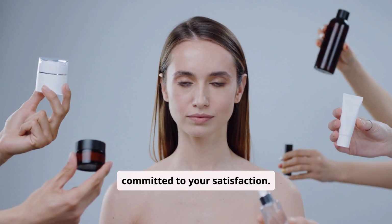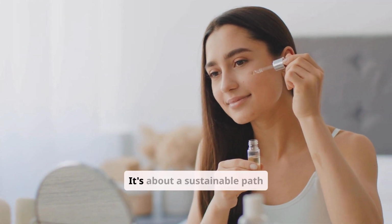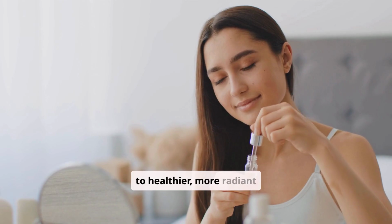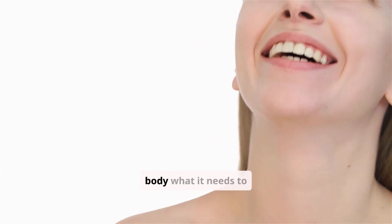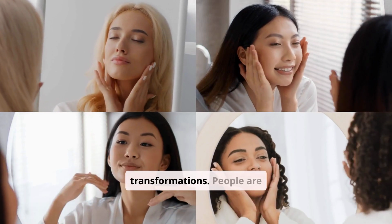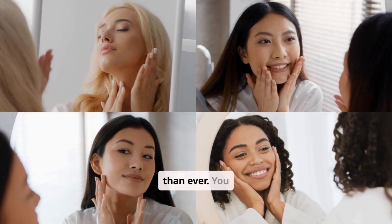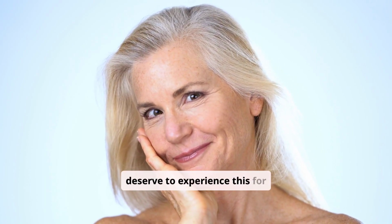We are committed to your satisfaction. This isn't about quick fixes or empty promises. It's about a sustainable path to healthier, more radiant skin. It's about giving your body what it needs to truly shine. We've seen incredible transformations. People are rediscovering their youthful glow and feeling more confident than ever. You deserve to experience this for yourself.